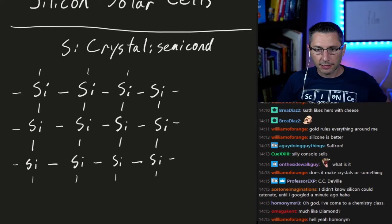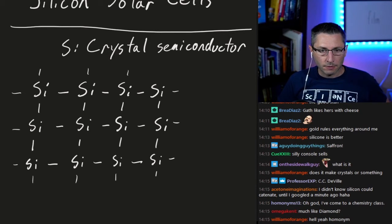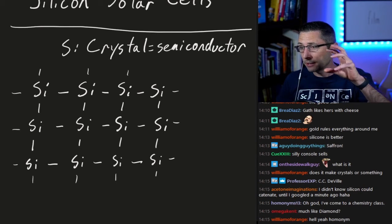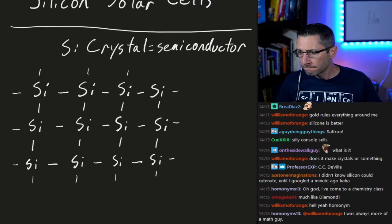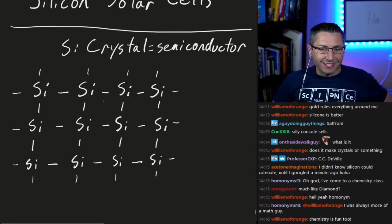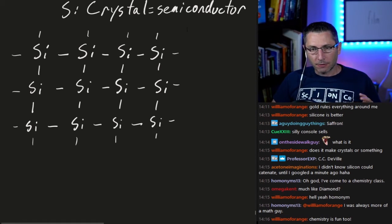Let me make sure I can actually keep this on the screen. Okay, now what is a semiconductor? Diamond is a lattice of crystalline carbon, for example. Here we just have crystalline silicon. We're talking about solar cells today. So here's silicon crystal. It's a semiconductor. Now, what does semiconductor mean?